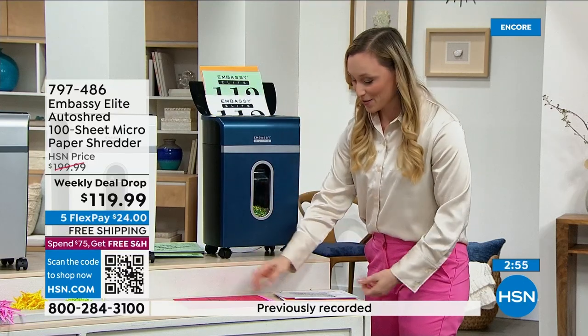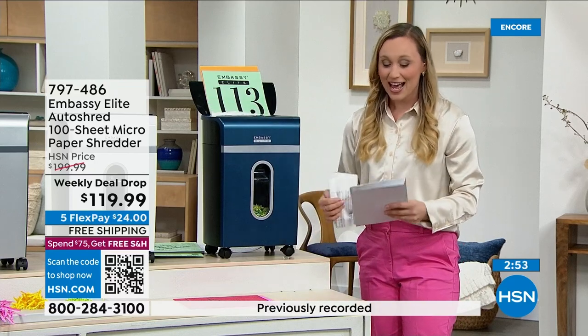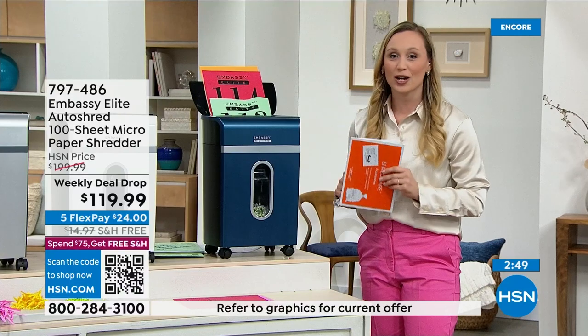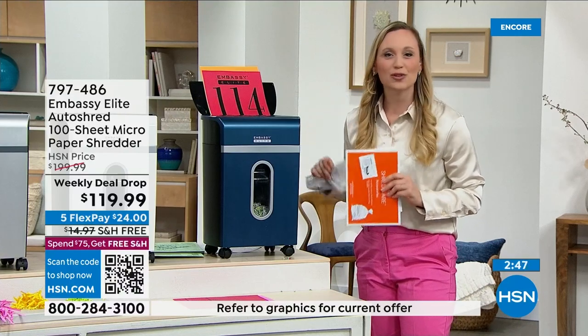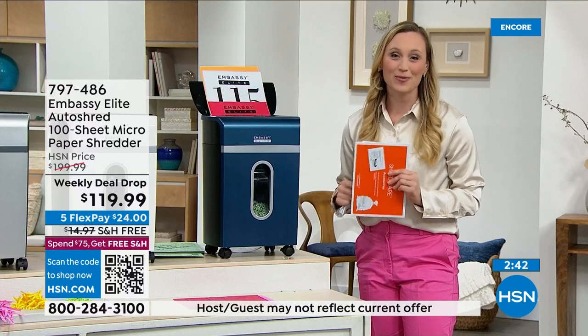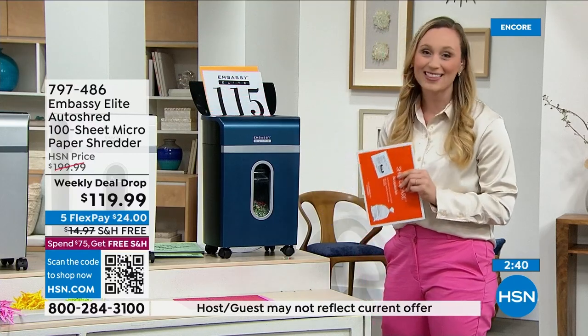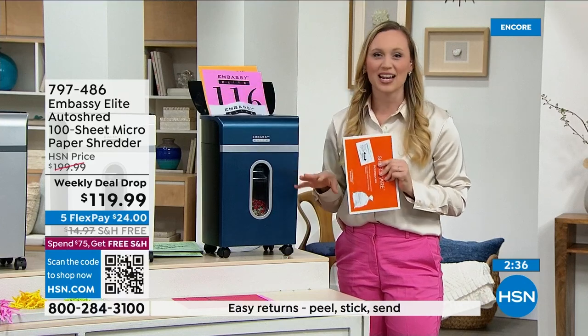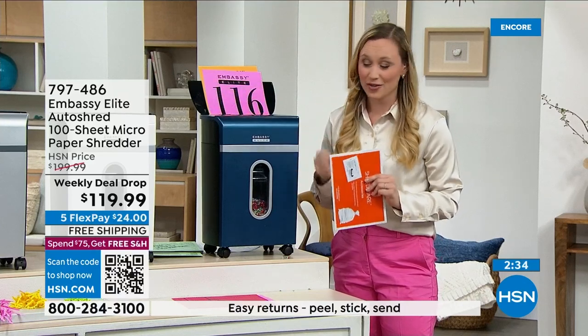Now, something else that we've done that we haven't done before is include more of those lubricating sheets that will help your shredder to run really smoothly as much as you want to. You don't have to use these. It runs great without them, but you're getting more than ever in that little care package, and you're getting the bags for the bin to make the dumping easier than ever.